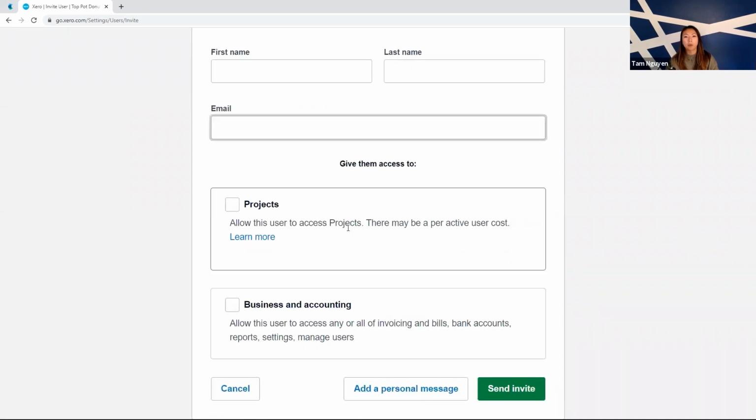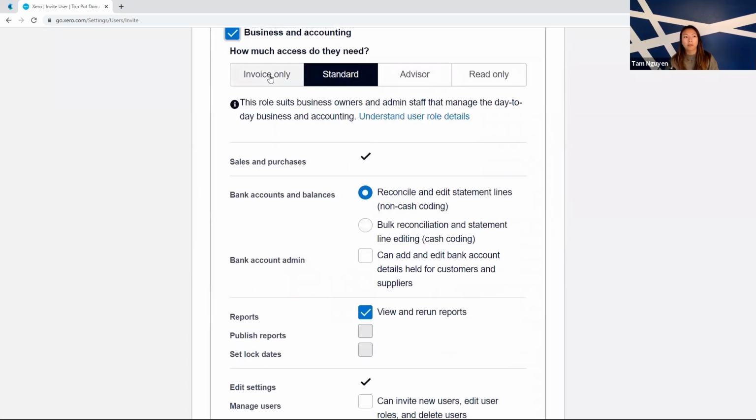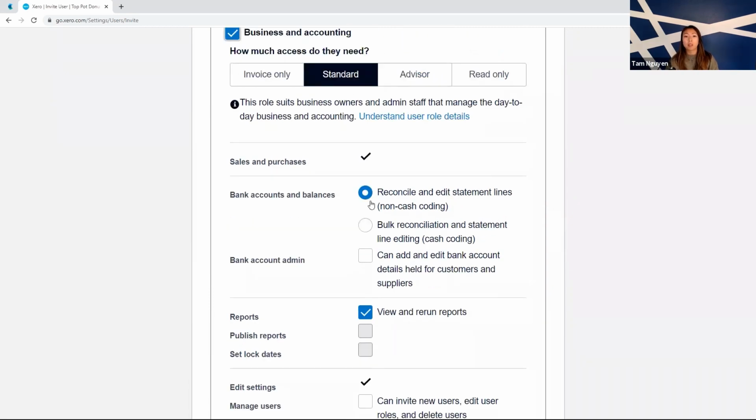There are multiple different roles you can give. Projects is part of our established plan. I won't really go into that today, but business and accounting is what we're looking at. There are different user roles in here: invoice only, standard, advisor, and read only. The standard one might be something you'd give your clients. If they're not really in the books that often, you don't want them to have access to change banking information and that kind of stuff.